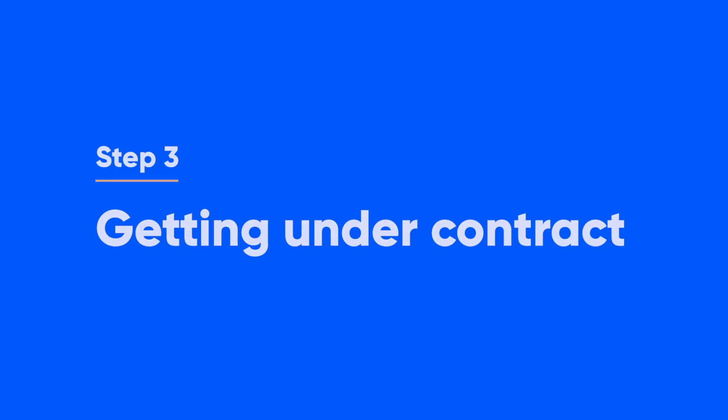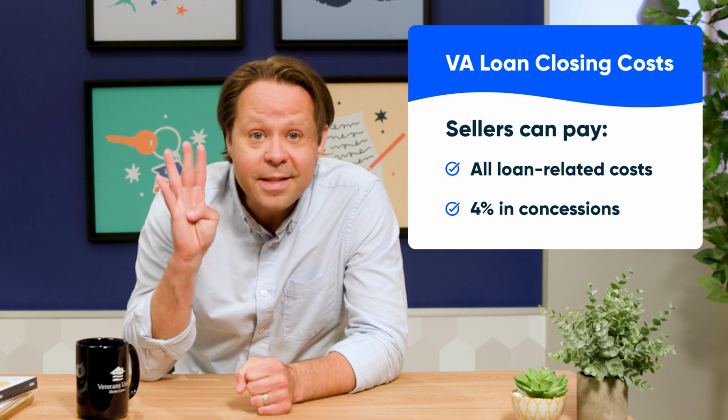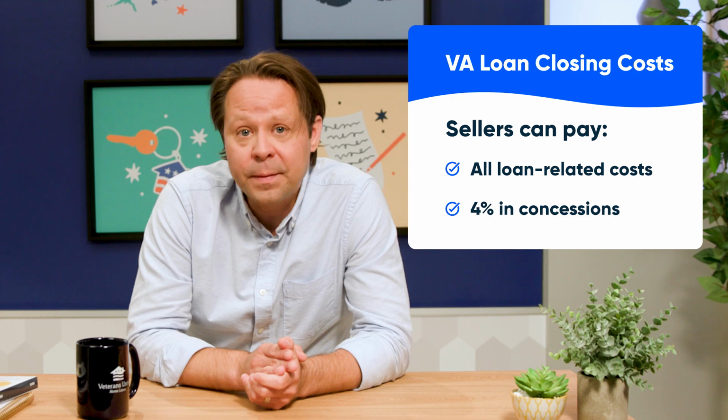Once you find a home you love, you're ready for step 3, making an offer and getting under contract. Talk with your loan team and your real estate agent about how to approach closing costs before you make that offer. VA buyers can ask sellers to pay all of their loan-related closing costs and up to 4% in concessions, which can cover escrow expenses and a whole lot more. Pricing and negotiation strategies can vary depending on the market, the particular home you're looking at, and more. Every transaction is different, and it might take a couple of rounds of negotiation before you reach an agreement.